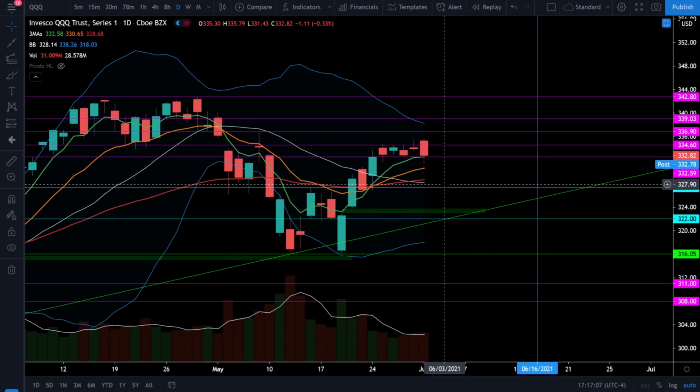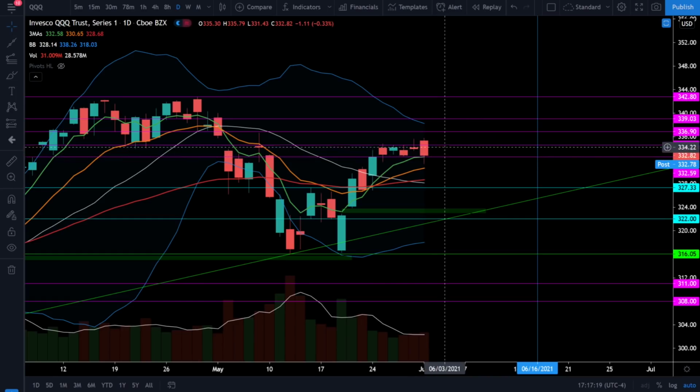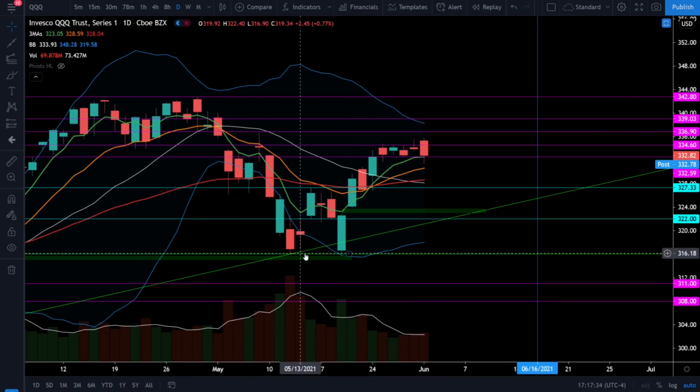That 20 simple moving average is still negatively sloping, which does imply momentum is still in the downward direction for the triple Qs. So the triple Qs no longer have the benefit of a full bull trend, and that's because the price action could not get above critical resistance and those moving averages are starting to flatten out and they're really not going to the bulls' favor. So this is very critical because remember the tech sector led the way during this correction back here where we dropped about 8% from the all-time highs.